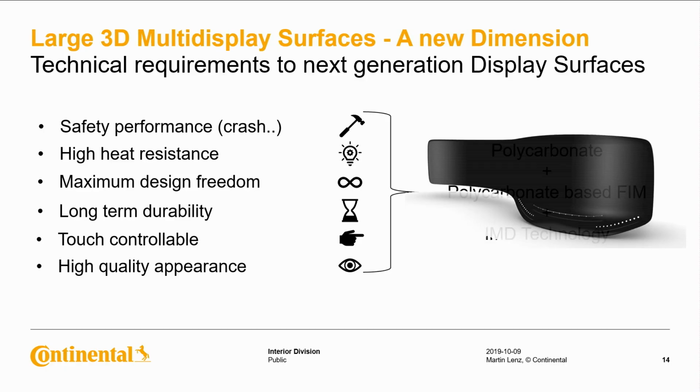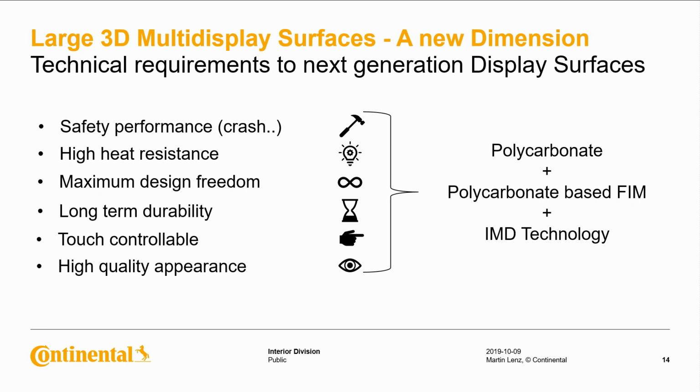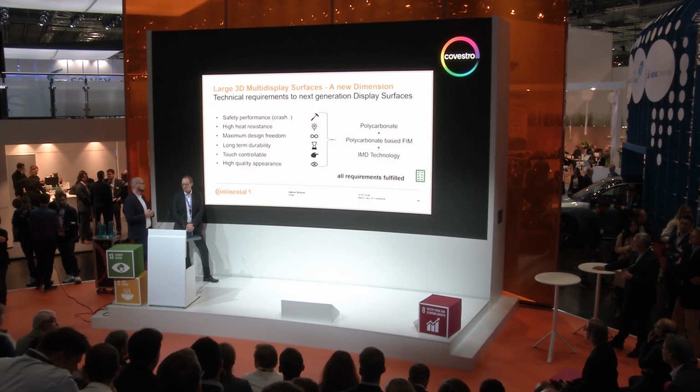For our cover lens, we choose polycarbonate material, polycarbonate-based films, and IMD technology in hard coating. Why? Why we fulfilled all these requirements with these 3 materials.